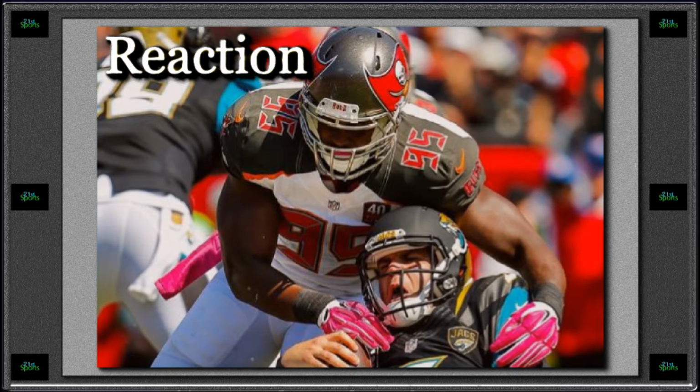So in this game, Jameis Winston just 13-19, 209 yards, 1 touchdown, but no interceptions. He also carried the ball 4 times for 9 yards. But Doug Martin, 24 carries, 123 yards, 2 touchdowns rushing. He also had 3 receptions for 35 yards and 1 touchdown receiving, as he had 158 total yards and 3 total touchdowns in this game.